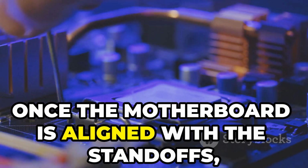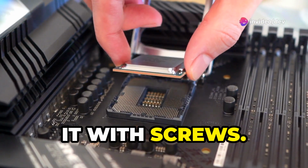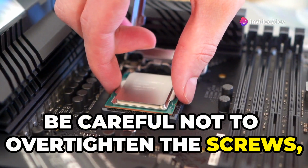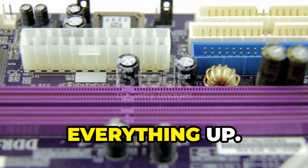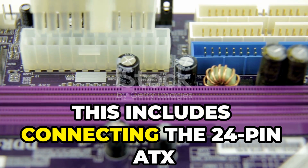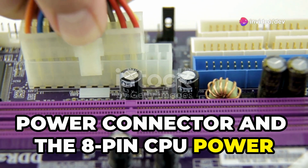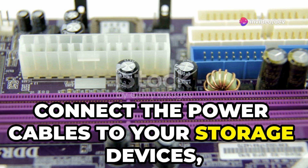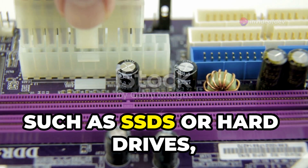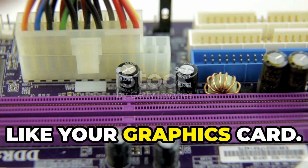Once the motherboard is aligned with the standoffs, gently lower it into the case and secure it with screws. Be careful not to over-tighten the screws as this can damage the motherboard. Connect the power supply and wire everything up. This includes connecting the 24-pin ATX power connector and the 8-pin CPU power connector to the motherboard. Additionally, connect the power cables to your storage devices such as SSDs or hard drives and any other components that require power like your graphics card.